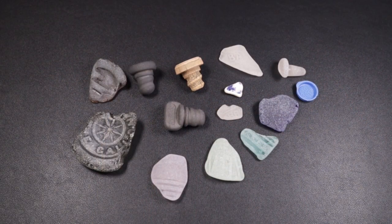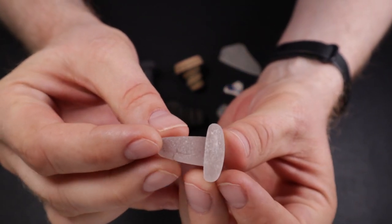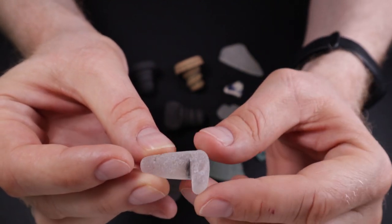To round things off, we found yet another stopper. It's always nice to find one of these wee glass stoppers. They're such lovely wee things. Despite the fact that this one's lost half its top, it's still a great find.